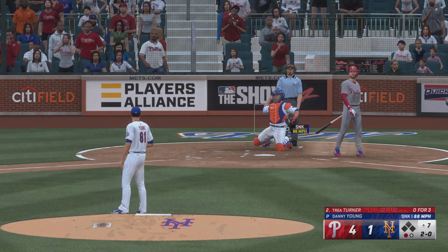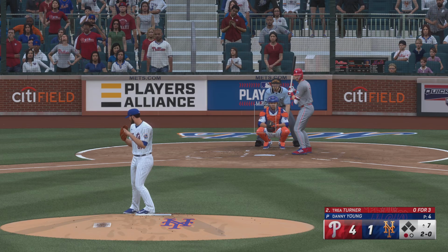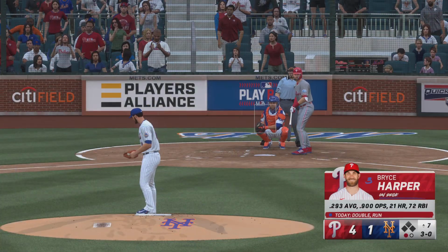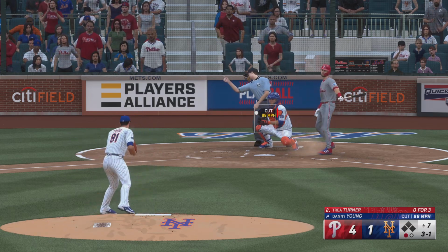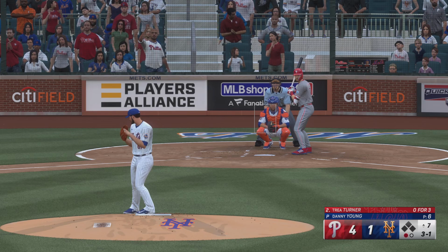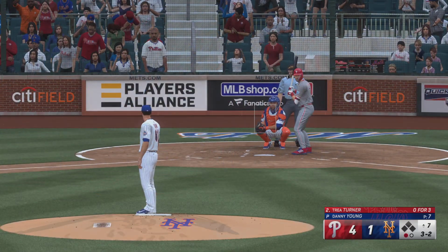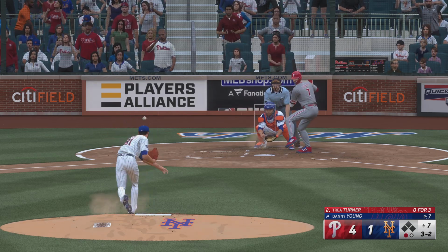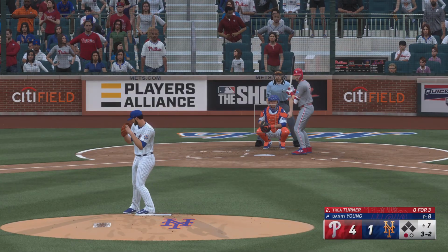And 2-0. Another ball. And that one's 3-0. Moves his feet. There's a strike. And now it's full. Bases empty, one away, here in the top half of inning number 7.